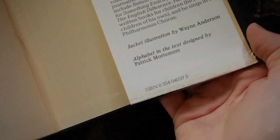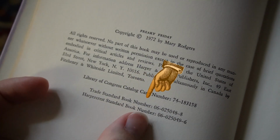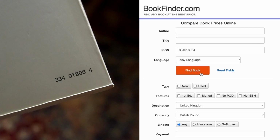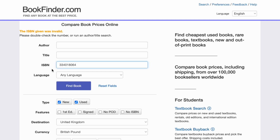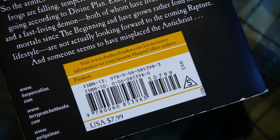ISBNs were implemented starting in 1970, but throughout the later half of the 1960s, some publishers began using a precursor, SBN, which has only 9 digits. The ISBN field in Bookfinder only works with either 10 or 13-digit numbers, so if you come across an SBN with only 9 digits, simply add a 0 at the beginning. If a book has both a 10-digit and 13-digit option, either will work.